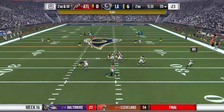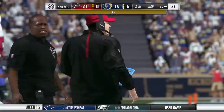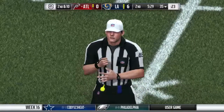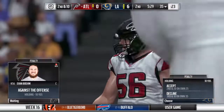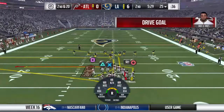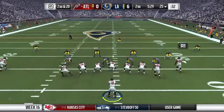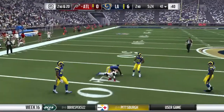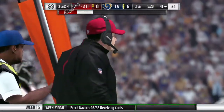And 2nd and 10, he'll look to throw again. His throw incomplete. So oftentimes you see defensive holding. Here it's offensive holding for the flag. From the shotgun, he'll look to throw. And this time he's got the hook up. It's complete. That'll be a gain of 16. And they're going to have a 3rd down.